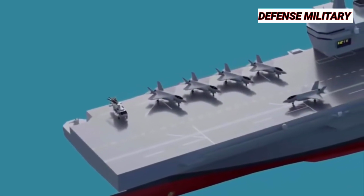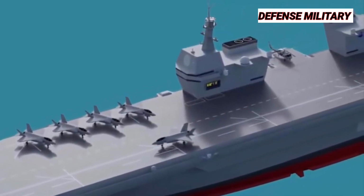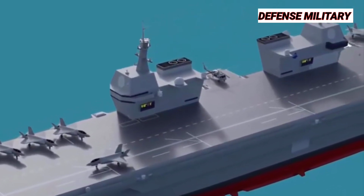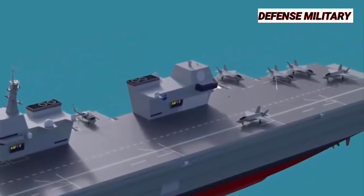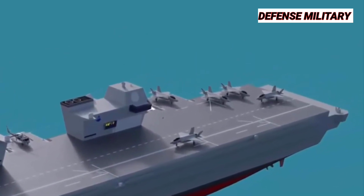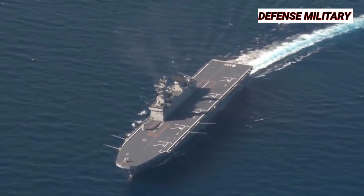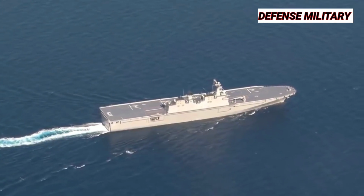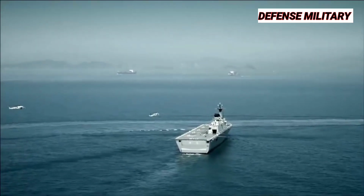The DSME vessel is closer in concept to the kinds of evolved amphibious assault ship designs that had been expected, including older LPX-2 concept art. Nevertheless, it still represents a considerably larger and more capable ship than the South Korean Navy's current Dokdo-class landing platform helicopter, LPH, which is 652 feet long, 101 feet wide, and has a displacement of only 19,500 tons.